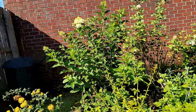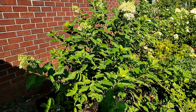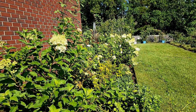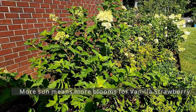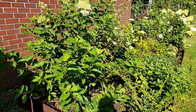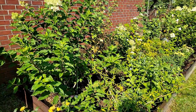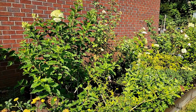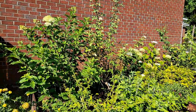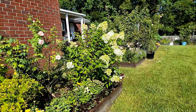Another one, let me show you this one right here. It's a little bit slower. It's getting there. But you can see it doesn't get as many blooms as the other one that is under the full sun. So with these hydrangeas, if you want them to bloom very well, you've got to put them in a place with a lot of sun. So don't worry about it getting burned or anything like that. If it burns, it burns. We're gonna cut it out anyway for the second flush, but if you put it in a full sun area, it will be good.